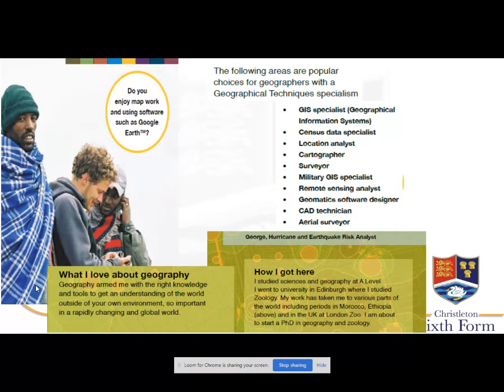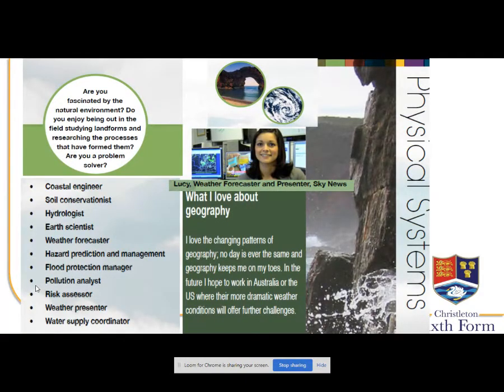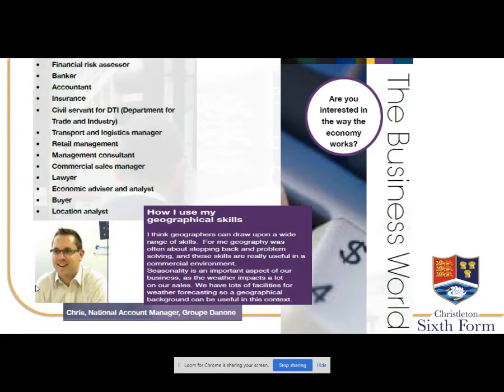The opportunities that geography give you with regards to the growing area of GIS are huge. The opportunities to understand what is happening in our world using software such as Google Earth and Mapwork, but also understanding how military GIS can work, being a surveyor, a real broad range of technical opportunities within geography. But the physical side of things opens up a huge amount of doors, and the fact that geography will give you a huge understanding of meteorology, of hazards, opportunities to even become a weather forecaster are really out there, and geography really does open up a huge amount of doors.